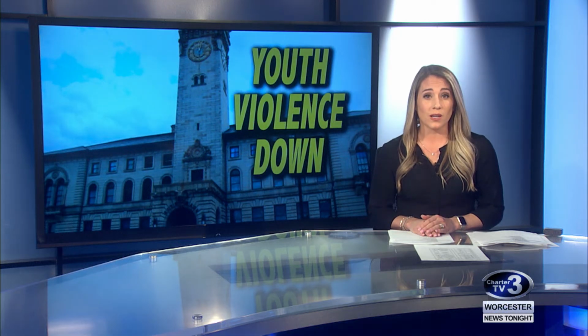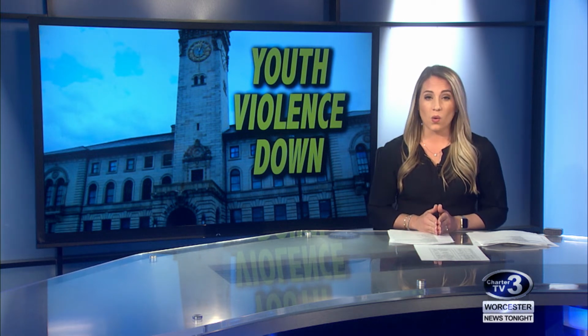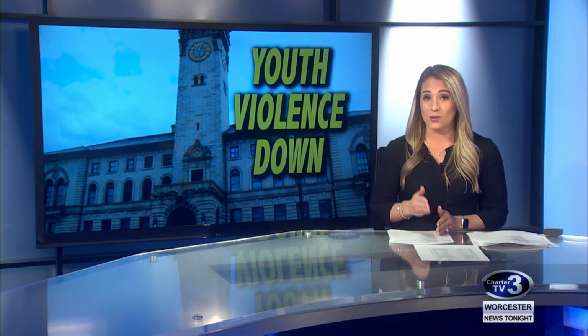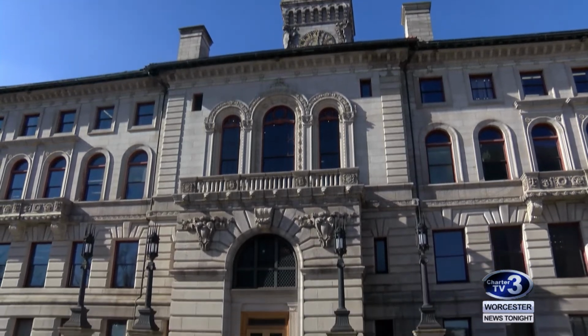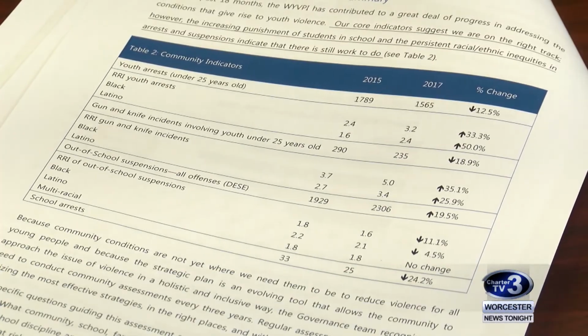For the past several years, the city as a whole has been working to reduce youth crime. Several organizations and partnerships are working to make sure it happens, but city leaders say they can always do better. Our Brittany Schaefer has more. It's been pretty extraordinary. Youth crime is down in the city. The Worcester Youth Violence Protection Initiative says efforts started in 2015 are working.